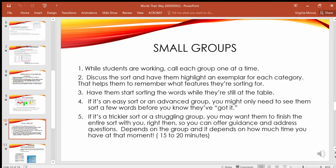Small groups. While students are working, call each group one at a time. Discuss the sort and have them highlight an exemplar for each category. That helps them to remember what features they're sorting for. Have them start sorting the words while they're still at the table. If it's an easy sort or an advanced group, you might only need to see them sort a few words before you know they've got it.